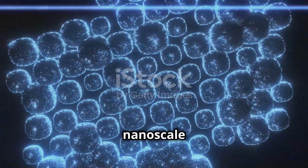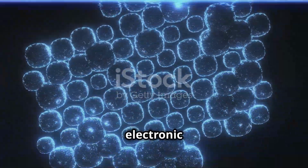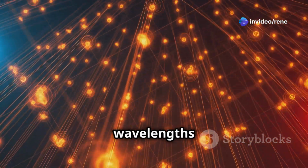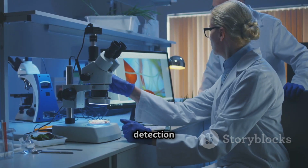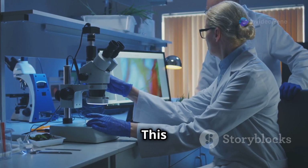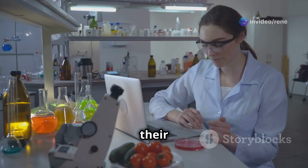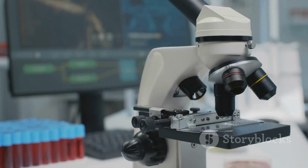Quantum dots, which are nanoscale semiconductor particles, exhibit unique optical and electronic properties that make them highly suitable for sensing applications. Their ability to fluoresce at different wavelengths based on size and composition enables highly specific detection mechanisms that traditional methods cannot match. This documentary explores the underlying science of quantum dots, their unique advantages, and their groundbreaking applications in rapid food safety detection.